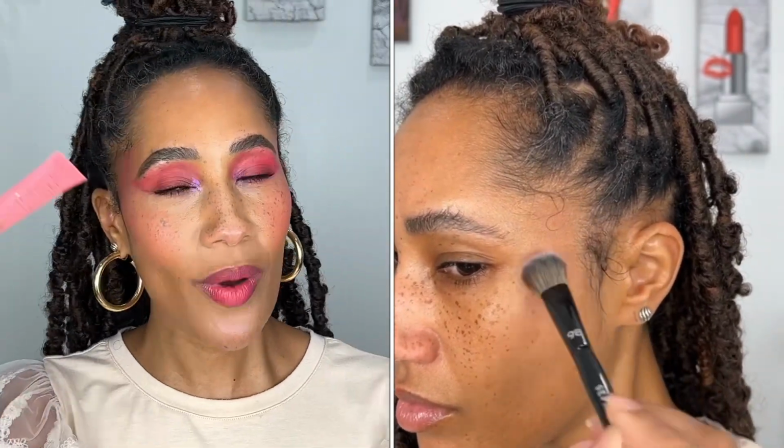Okay, in terms of application, she says that if you want more of a daytime look, just dot your cheek 1 time with these, blend. If you want a nighttime look, dot twice and blend. If you want to be like disco and do all things, dot 3 times and then blend.